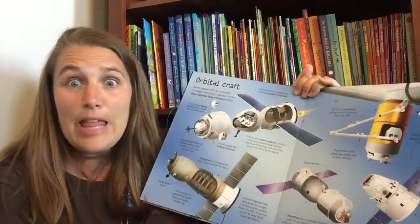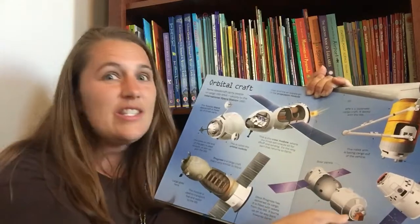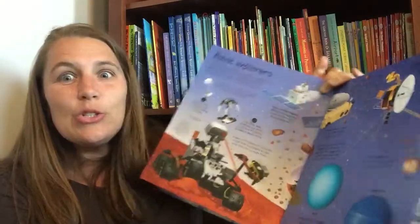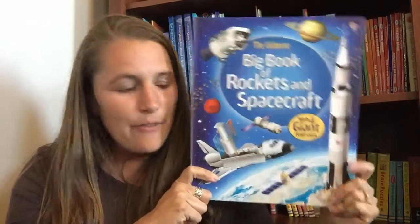My kids love these books, and they all get around them. They can lay the book down on the ground, open up the flaps, and then they just devour it. All three of my kids can do that. So here's another big, huge fold out. Lots of fun in this book, The Big Book of Rockets and Spacecraft.